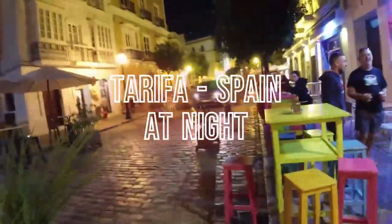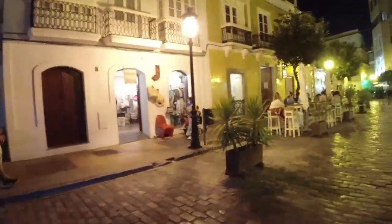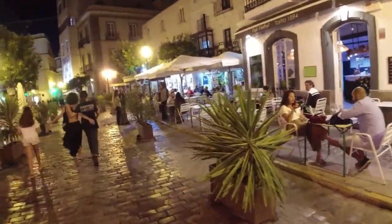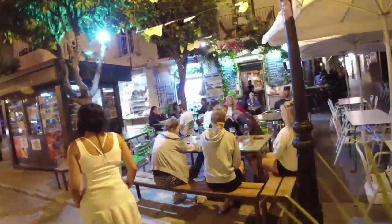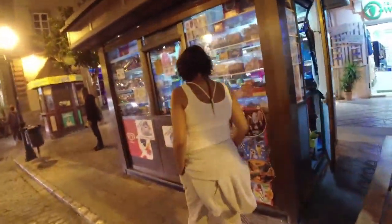Now we start the evening adventure. This is another one. Just going slow. Tarifa in the evening. Look at that, Cafe Central, 1894. Very elegant restaurants. Still a little windy though. Spanish kiosco.